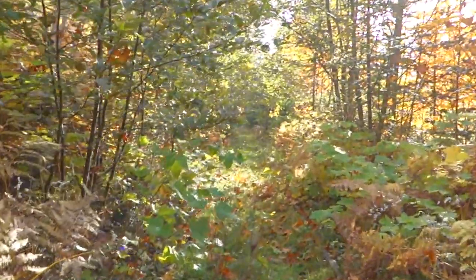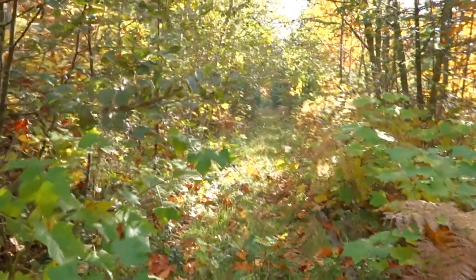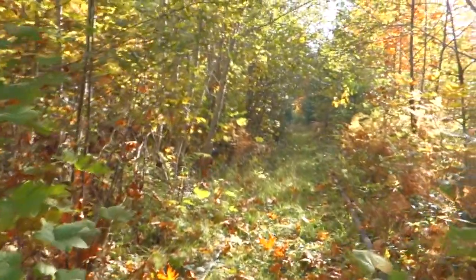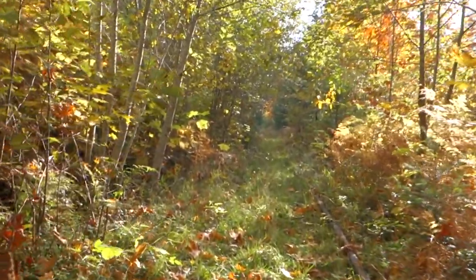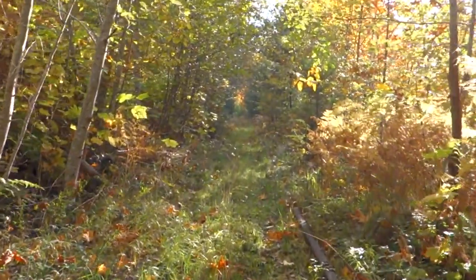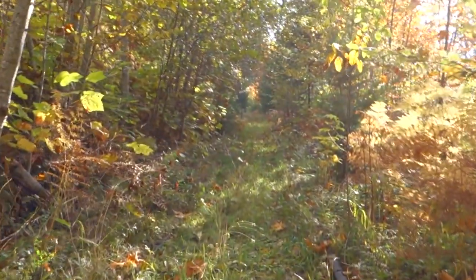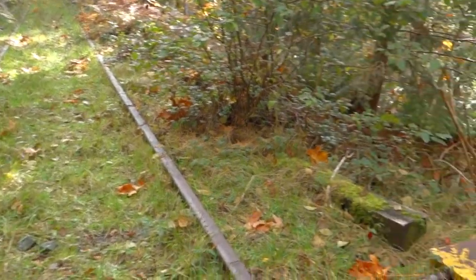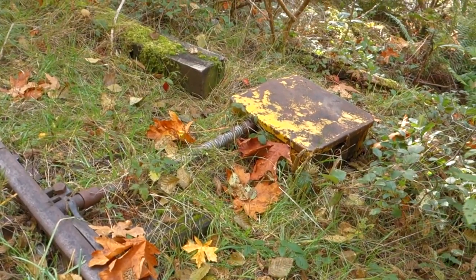Here's one of those overgrown areas that I remember from when I was here 17 months ago. Yeah, it's not too bad now. It was worse then in early June. There's still a grease box. Here we are.